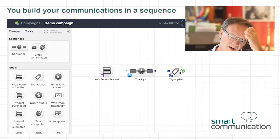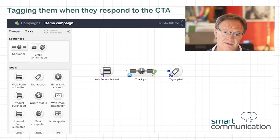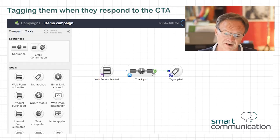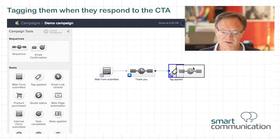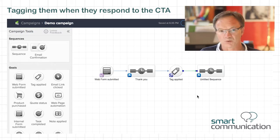So I've put something behind here called a tag. And what we will put in the emails that we send would be calls to action: go and download my PDF, go watch my video, go read my blog, fill in my questionnaire or my survey. When they click on that, a tag will appear, because we will configure it to appear, and this tag will pull the person out of the sequence and put them into the next sequence. And you already have your first bit of automation.